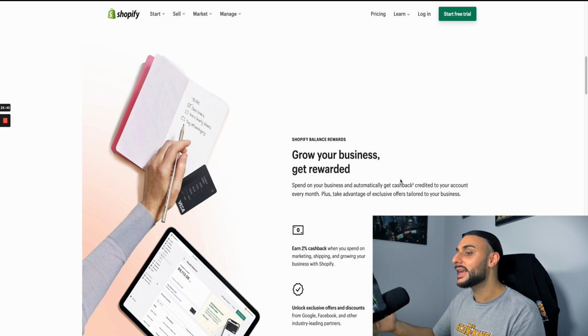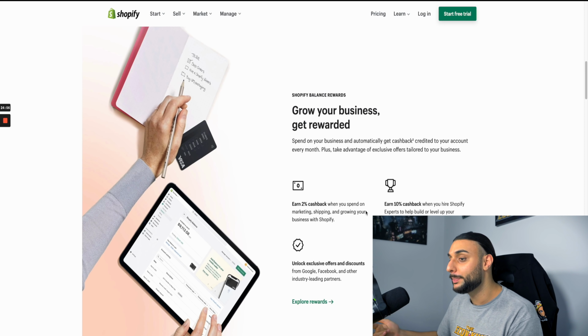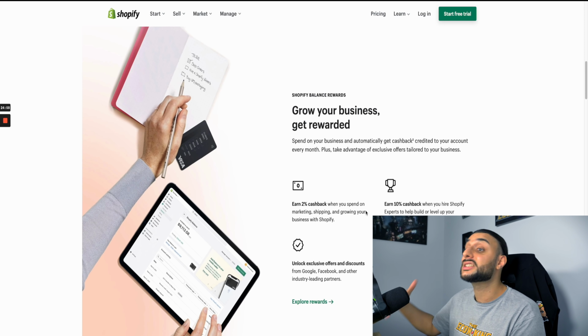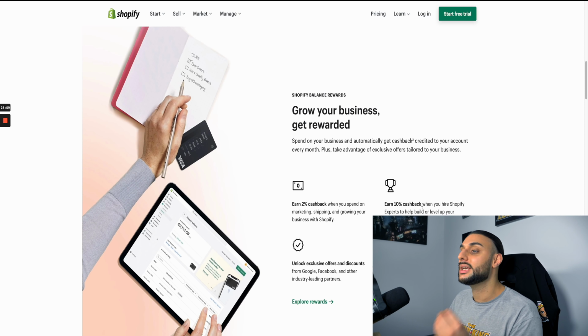So instead of having a bank account with the traditional high street banks that don't understand how e-commerce works, that's why Shopify has got into this business, because they're going to be giving you 2% cash back when you spend on marketing like Facebook ads, shipping, or anything that you have to do as an e-commerce business. So they're giving you cash back on what you're going to be doing every single day. And you can earn up to 10% cash back when you hire Shopify experts to build your website or to do anything that you want them to do.